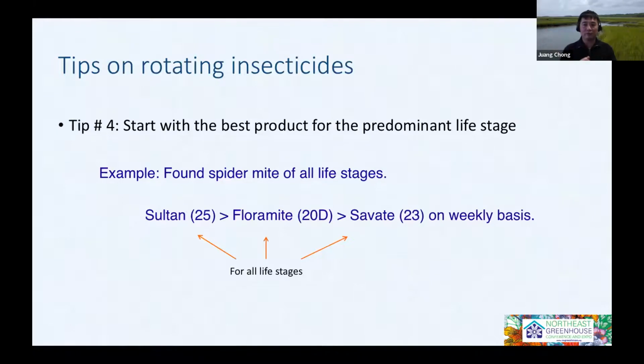Or if I find everything, then maybe I'll start with a product that deals with all the life stages. For example, Sultan, Floramite, and Savat, all three of them deal with all different life stages of the mite. I'd put them in a rotation program, with Sultan at the front to deal with all the life stages, and use Floramite and Savat to clean things up. That would be one way to deal with that as well. So whatever you use as the first product in your rotation, you really want to figure out what your life stages are and use the best product for that.